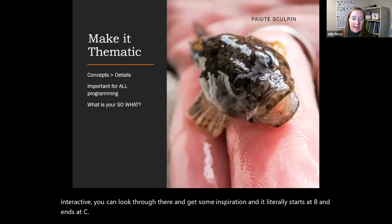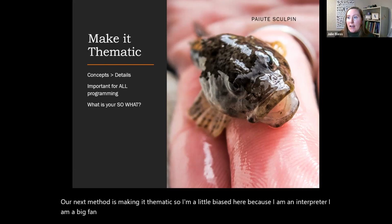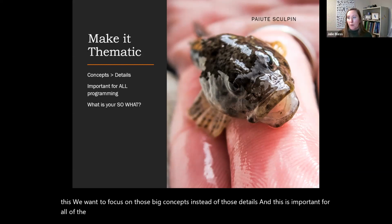Our next method is making it thematic. So I'm a little biased here because I am an interpreter. I am a big fan of interpretation. I am a trained interpreter. I train interpreters. And interpretation is all about theme. And so if you are an interpreter, you're probably already very familiar with this. We want to focus on those big concepts instead of those details. And this is important for all of the programming that we do.